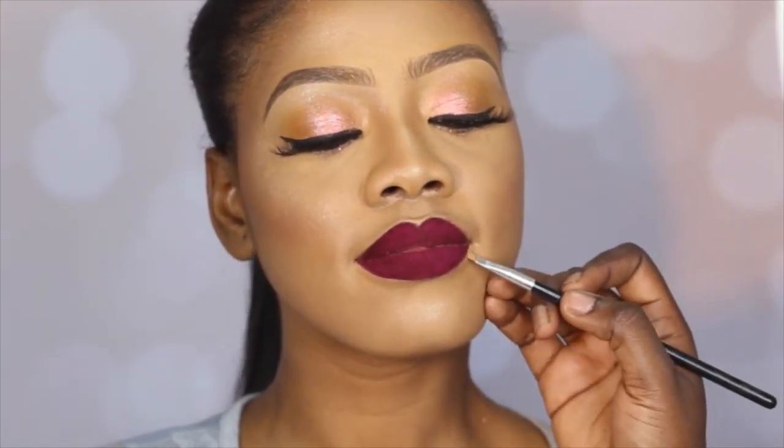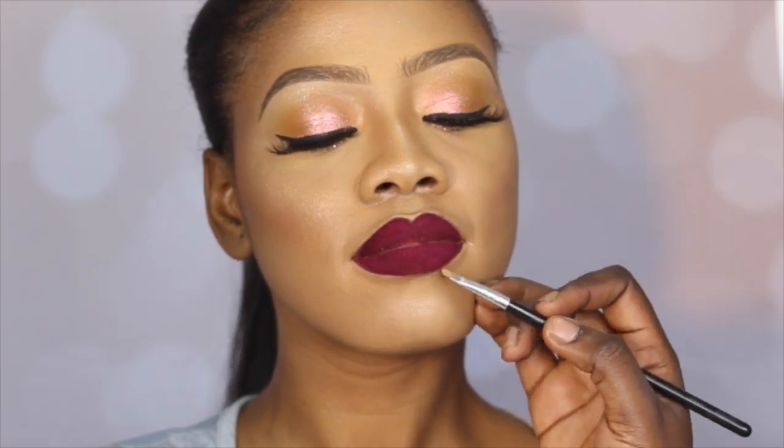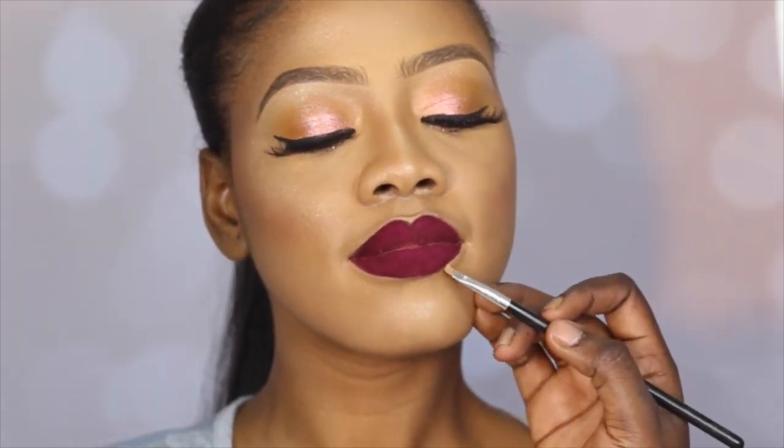So that's it, guys. I'm going to clean out the excess. I'm just going to make the lips more defined. I think they call it lip sculpting. I'm just going to make sure that I clean out all the smudges, or all the areas where the lip stain must have gotten to that I had no plans to put there.